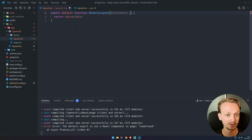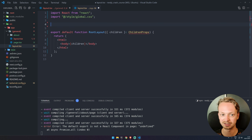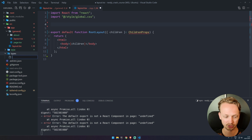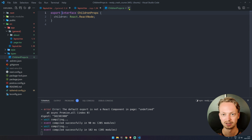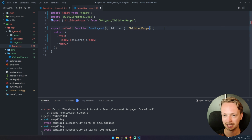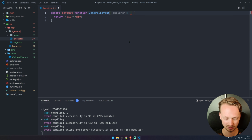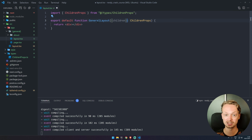And now, well, here we have a small problem. We need to use this same interface. So I think it's a good idea to cut out this interface, create a new folder in the source for my types, and just create a children props.ts file, and then we'll export that interface. So in the actual root layout, I'm going to put my cursor behind children props, Ctrl+Space to open IntelliSense, and then Enter to complete the auto import. And now we can use that same children props, import that to indicate that this layout will also receive children.